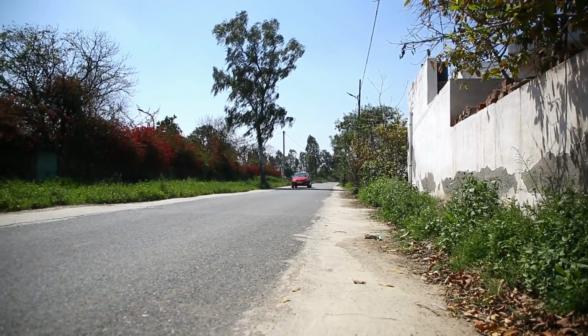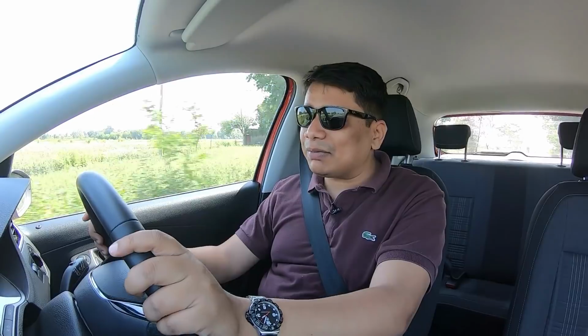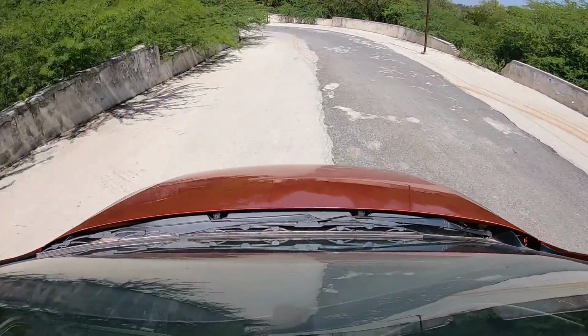Yes, the driving dynamics of this car have always been its key strength, and the reason for that is that the steering wheel is really crisp, very dynamic, and it offers you a very good sensation of what the wheels are doing and their contact with the road. It really is a very crisp steering wheel, the best in fact on any small car. It's better than the Altroz, better than the Baleno, better than the Swift, and definitely better than the i20.